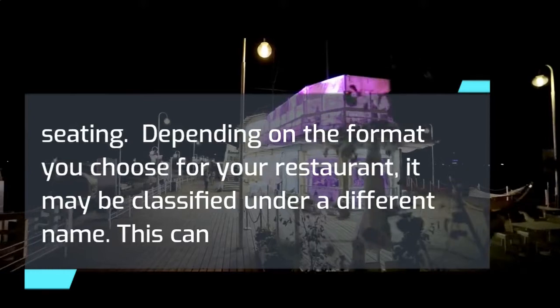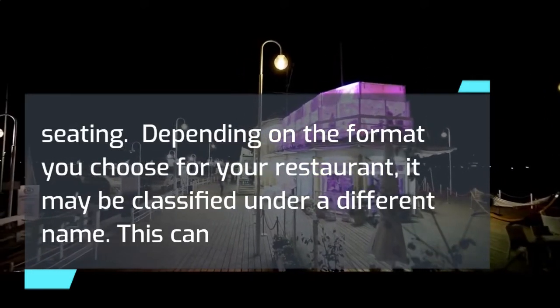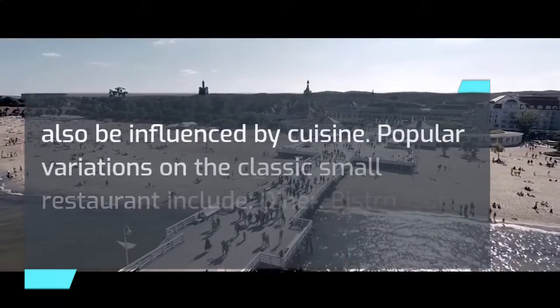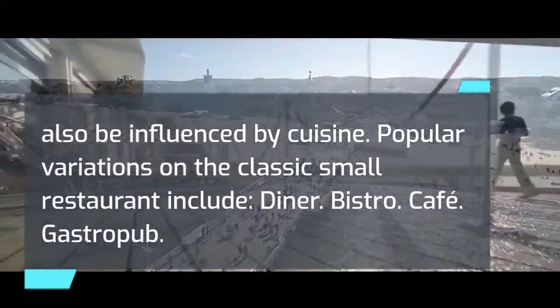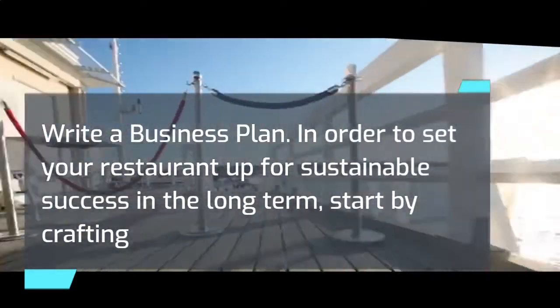Depending on the format you choose for your restaurant, it may be classified under a different name. This can also be influenced by cuisine. Popular variations on the classic small restaurant include diner, bistro, cafe, gastropub.